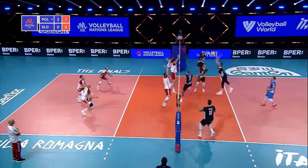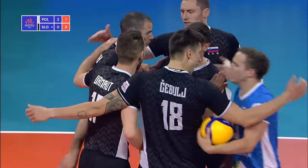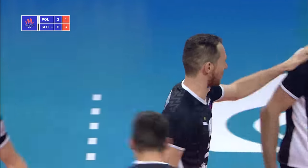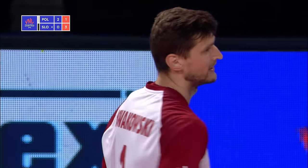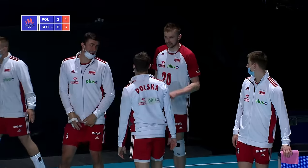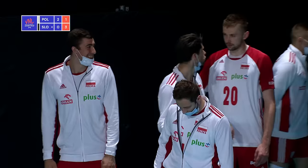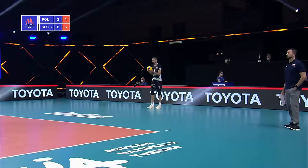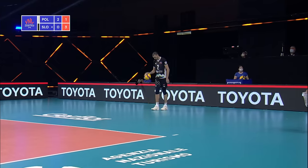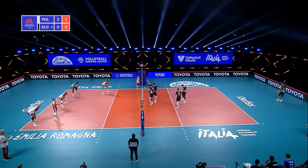Excellent ball in by Kovacic. And then Poland's block is stretched and Earnout can find a gap. Yeah, it's interesting. We've seen Nowakowski play a little bit, but he came in late. I think he's still finding his rhythm in this game. Pajenk to serve. Slovenia, as they've done in pretty much every set so far, got off to a really good start.